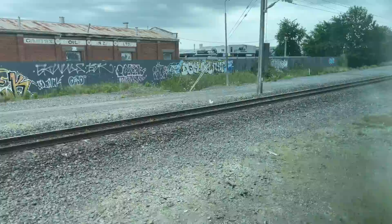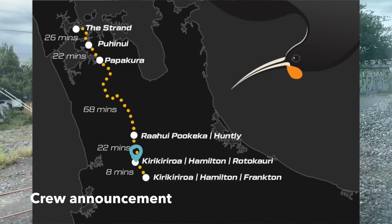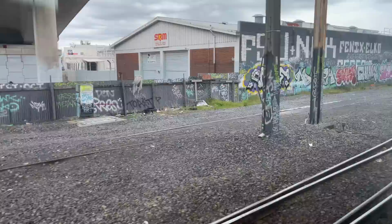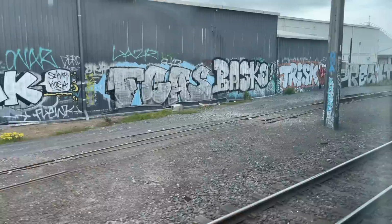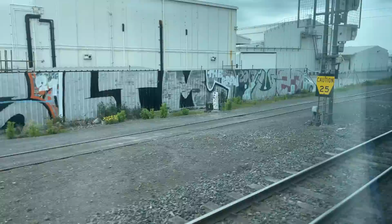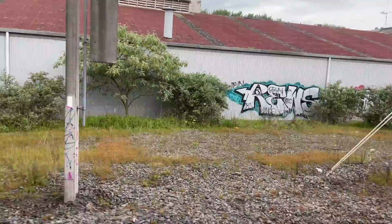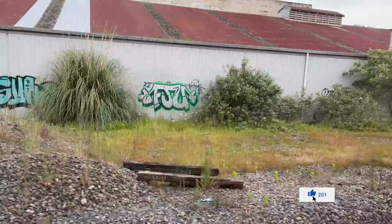The Strand, Auckland, stopping at Rotokauri, Hamilton, Papakura and Puhinui. If you wish to purchase a ticket for today's journey or purchase a B card or top your B card up, please make your way to the cafe car located towards the front of the train. The cafe is open for food and drinks. If you wish to purchase any food or drinks, hot and cold, please make your way to the cafe car located towards the front of the train. Thank you. The recorded announcements are in both English and Maori. In the event of an emergency, please stay seated and follow the instructions of your train crew. For further information, please refer to the safety notices in the carriage.